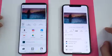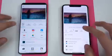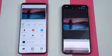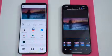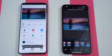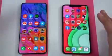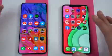And now it's time to export this image in 8K with 100% quality going at the same time. Boom. And that is super damn quick on the iPhone. iPhone is the fastest phone when it comes to image rendering and video editing and this kind of stuff. This is where Apple chipsets are really good.